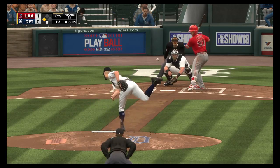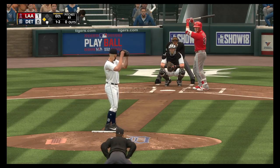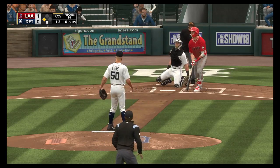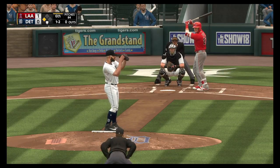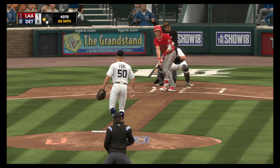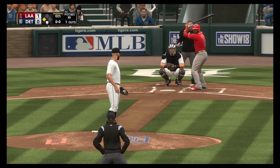Looking for the K. Here's the pitch. Had to sit back on the changeup, and he did a good job to get the bat on that one. The 1-2. Fouled away. The 1-2. Gets him swinging. He struck him out. Here's Justin Upton now, trying to make it a 2-0 ball game by bringing home that runner from third.